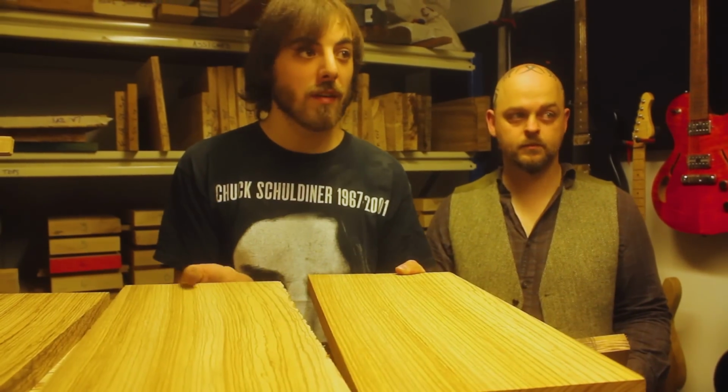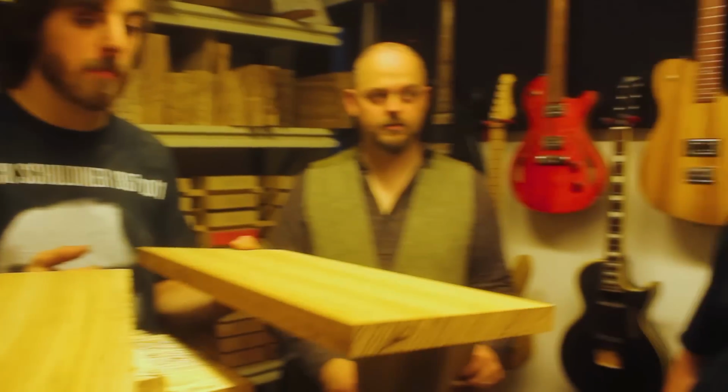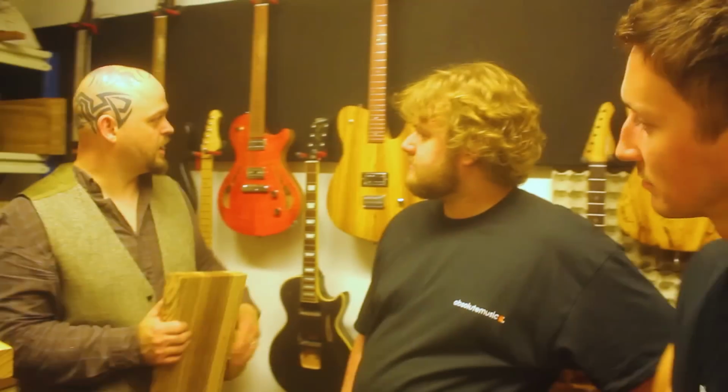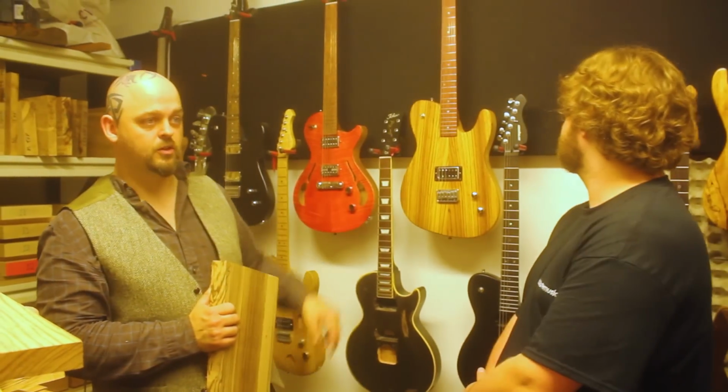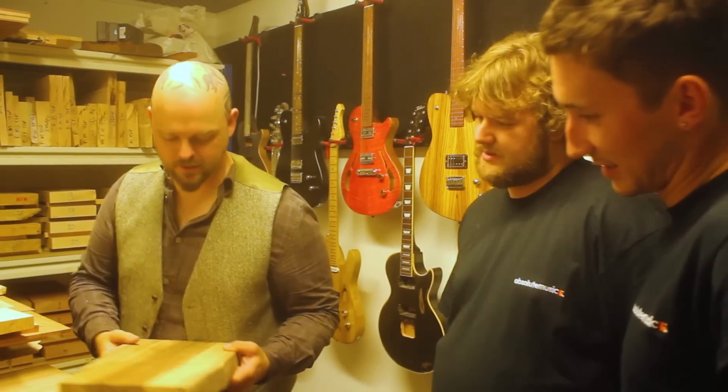I would assume that would be fairly unusual for guitar manufacturing as well. Yeah, in mainstream manufacturing you'd almost never see that. No, not at all. It's one of the reasons why we chose to have them with tops and necks as homogeneous from the same tree as possible. Wow. Intelligent.